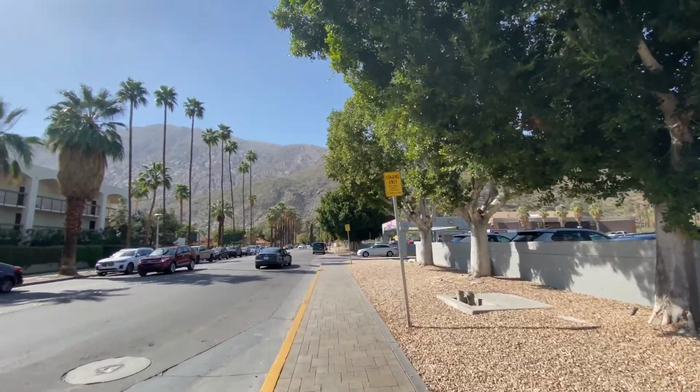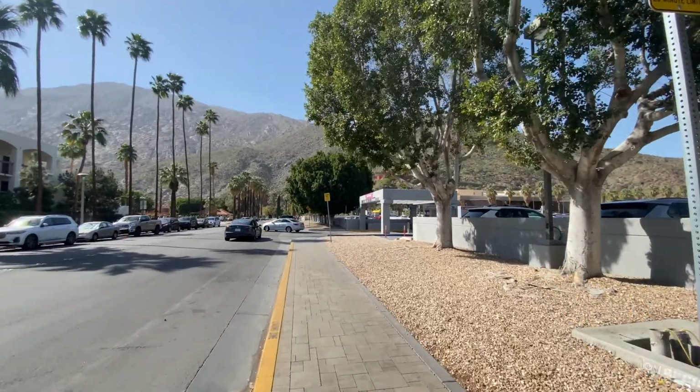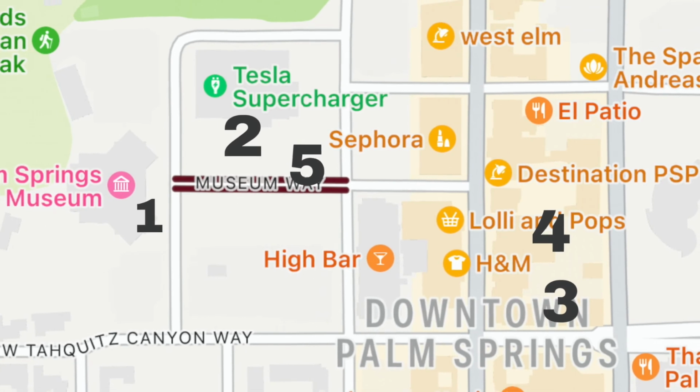Every single one of the sites I'm going to share with you today is very accessible by foot from this location. I mean, literally within a block radius of each other. So let's just get into it and have a lot of fun exploring downtown Palm Springs.